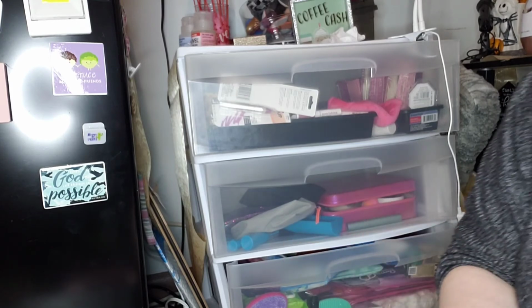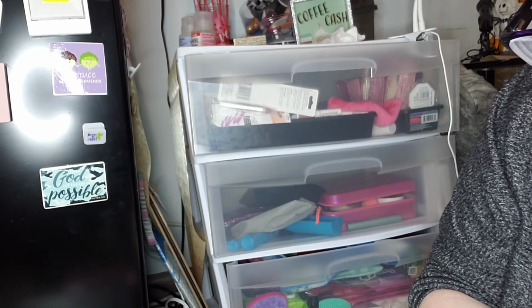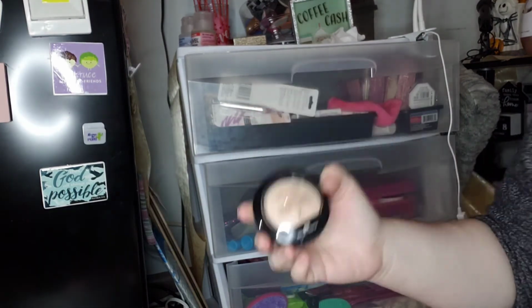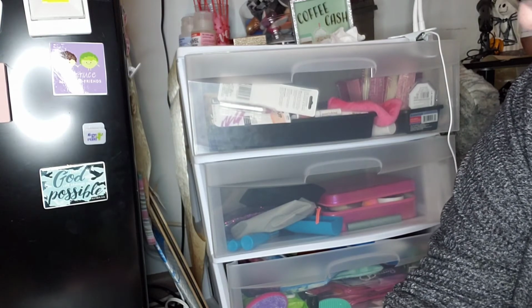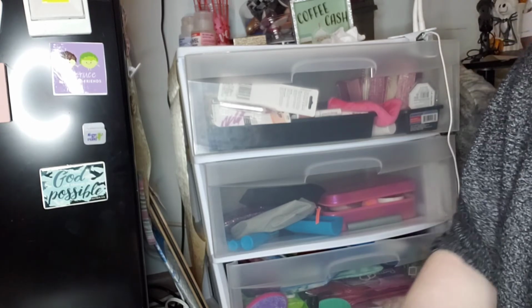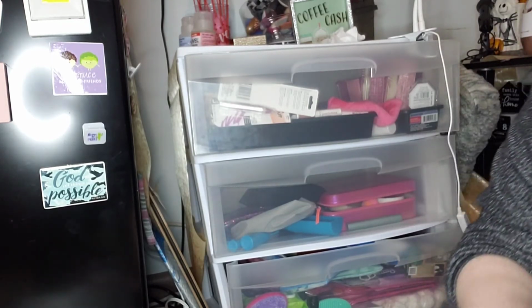I think that's it for blush so far. But we got this pressed powder Photo Focus by Wet n Wild. That's also part of my collection. I have one more thing that has to do with blush, actually two more things that have to do with blush, and then I think we're fully on eyeshadows after these two things.